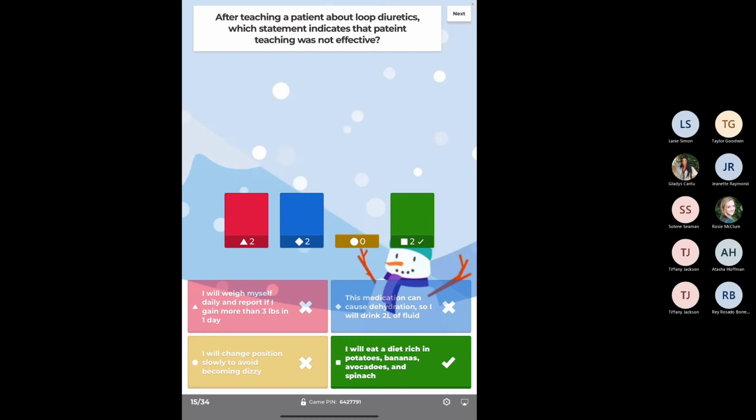So just kind of go back and review your medications. What are my loop diuretics? I promise you, your loop diuretics will not go away. They are in all of Complex Health 2. They are all over the NCLEX. So just kind of keep that in mind.